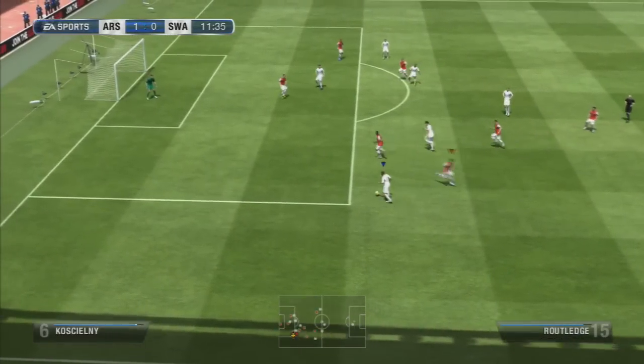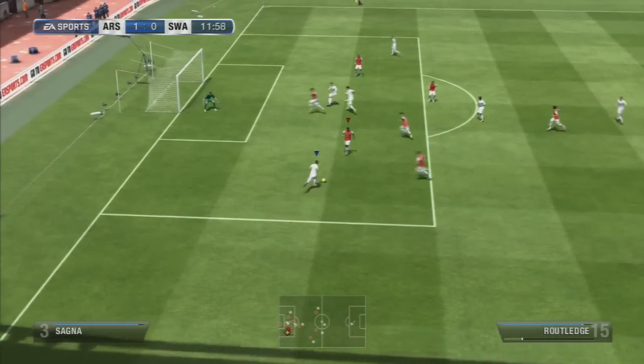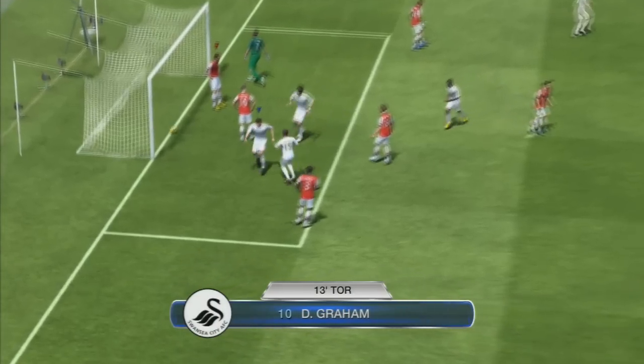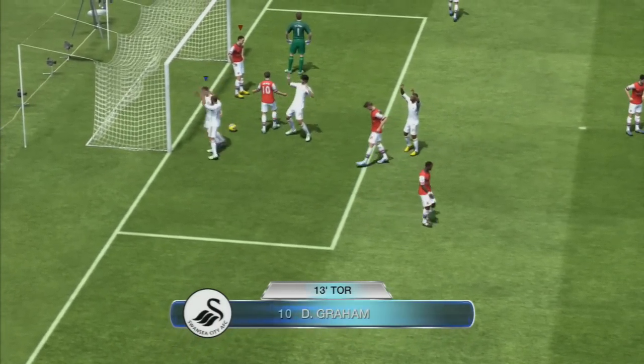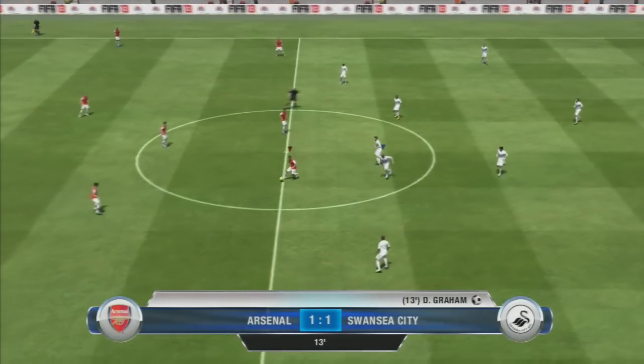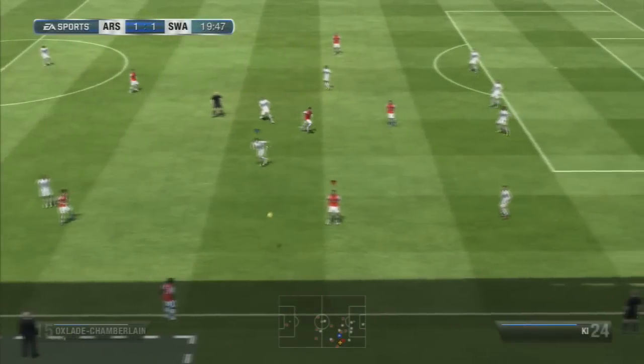That's a good pass. Got past his man here. Great chance. And it's a heading chance now. Goal! Fantastic header! And up he went, climbed so well, perfectly done it. Out of play, attempted pass, we must call it now.